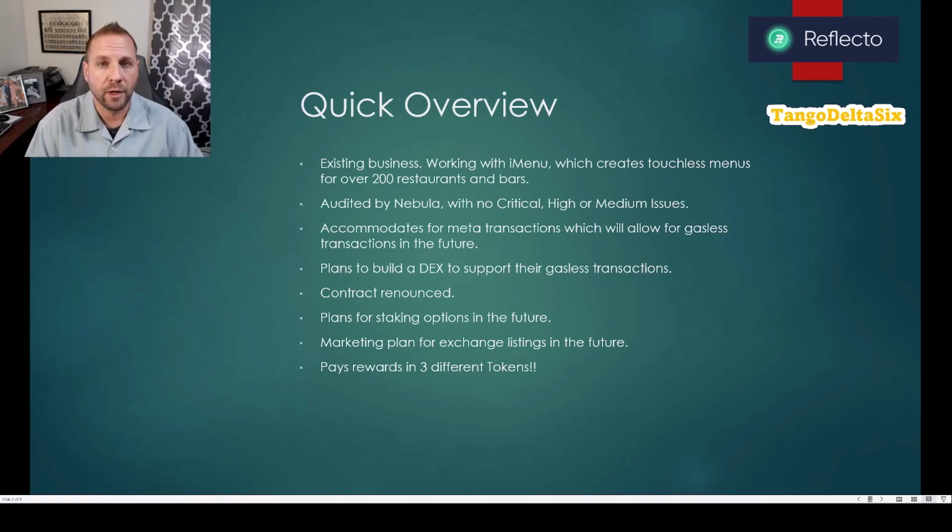They are working with a company called iMenu, which is pretty cool. This is part of their use case. They're creating touchless menus for over 200 restaurants, bars, and hotels. And the concept is simple. When you walk in, instead of touching a menu, which could have germs and whatnot on it, you would just scan a QR code instead. We'll talk a little bit about this in the video. I've got some information on iMenu that I pulled for this video as well.